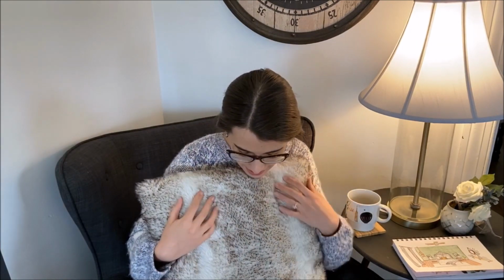furry, and it actually has texture in two different ways. It has texture in the fact that it is textured and it is furry, but it also has a little bit of a pattern on it. So it has some variation in color. It's not all white and it's not all brown. It has both in there.